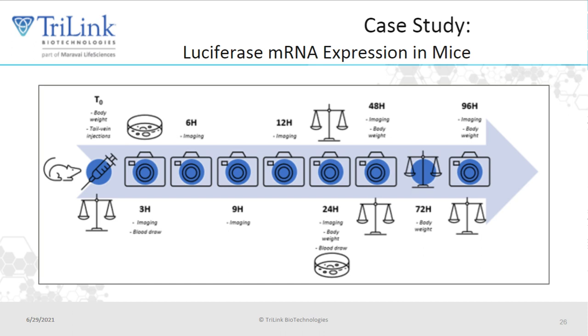As a way of measuring immune response to each test sample, blood samples were taken at 3 and 24 hours post-injection and analyzed for various cytokines. I will start by sharing the IVIS images of the luminescent mice.